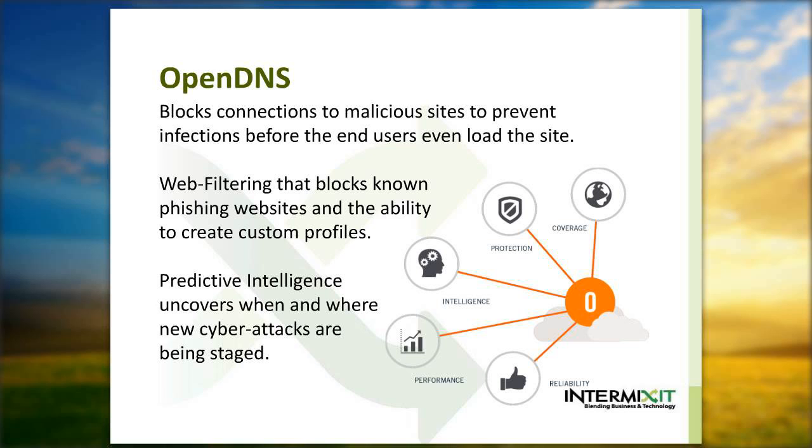But one of the neat things with OpenDNS is it comes with predictive intelligence. And what this does is it uncovers when and where new cyber attacks are being staged. And it actually blocks them before you even realize that there was a need to block it, or before the threat even gets to your inbox. So OpenDNS is a wonderful tool, and it's been one of the best tools we've used here to help protect our clients.